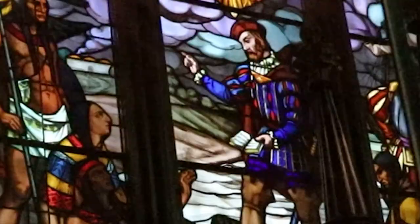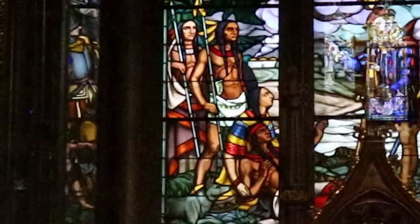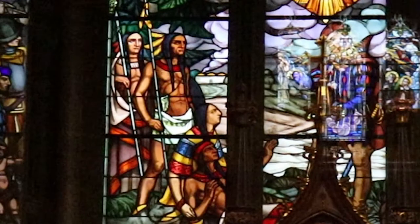So the indigenous people came and surrounded him with people sick. And then he poses himself as a saint, or the thaumaturge, we say in French, which is a healer, a holy healer, carrying the weight of God, if you want. And of course, you have the cross just over his head.